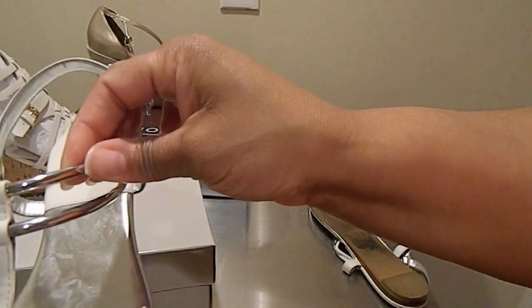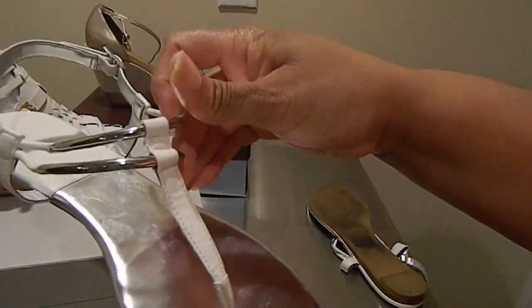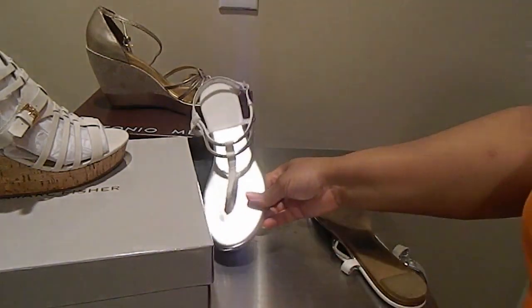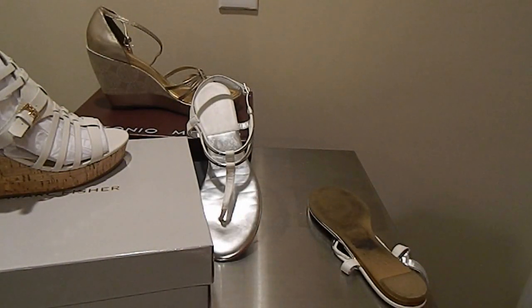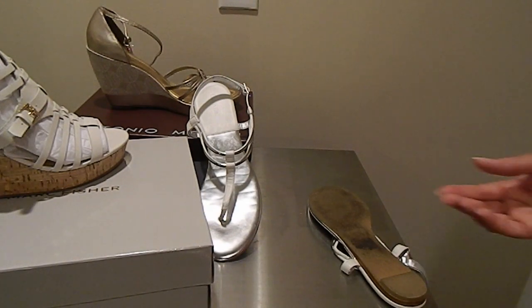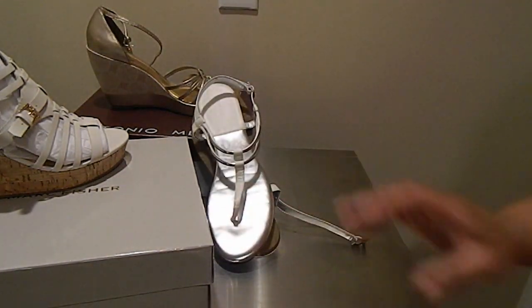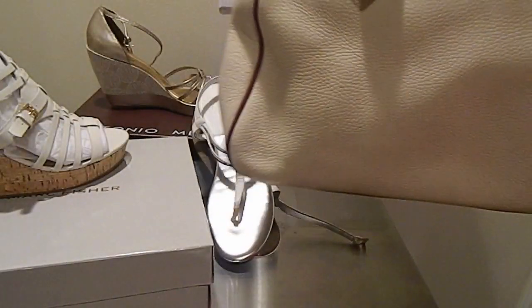Love this part that goes around the top of the foot, the ankle. It makes it not so plain. But anyway, enough about the shoes. You can tell I'm an accessory girl. The first thing I want to share with you is a bag. You've already seen it before. It was in my top 5 bags, and it is my Wilson bag, the large Wilson.